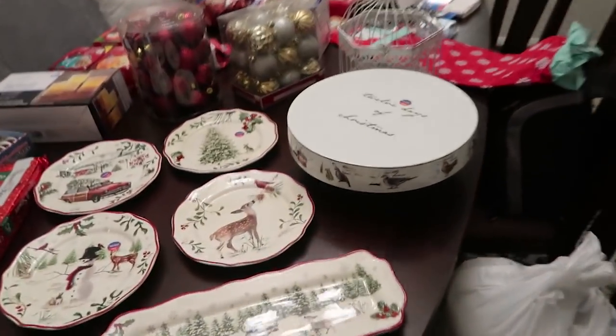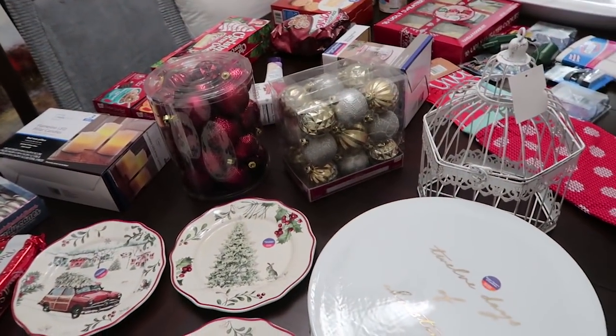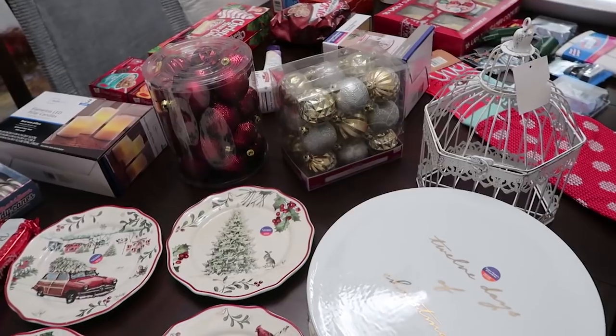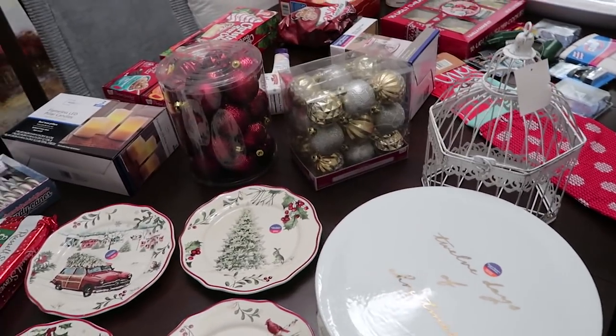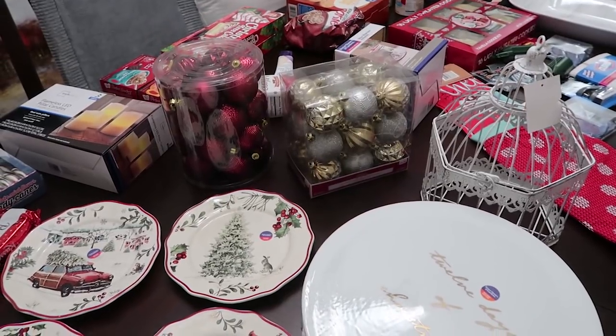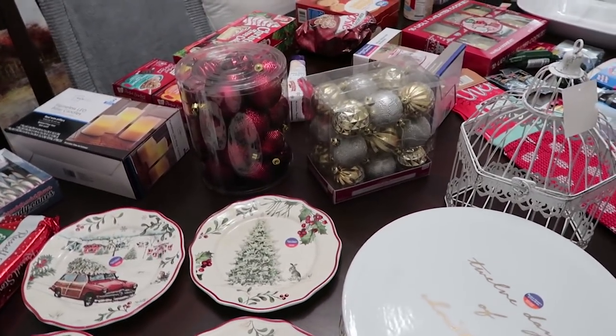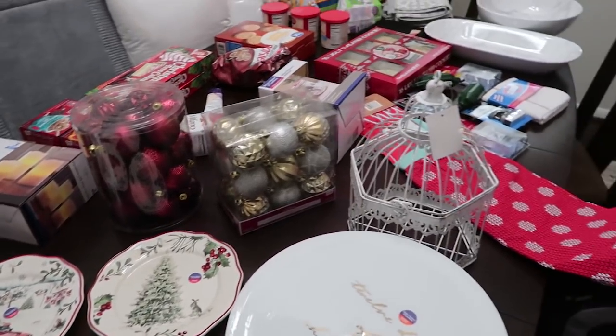I actually have been desperately searching for a Christmas centerpiece that I love, and I just can't find one. I just waited too long, and the ones that I'm finding are kind of beat up, or they're not exactly right, or they look a little cheap. So I just decided to make my own.